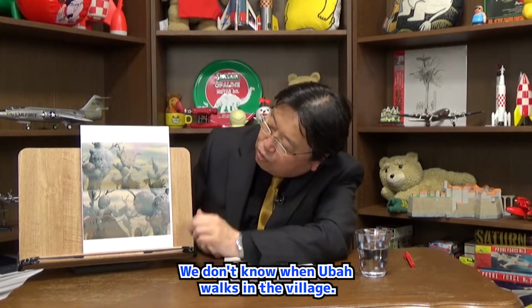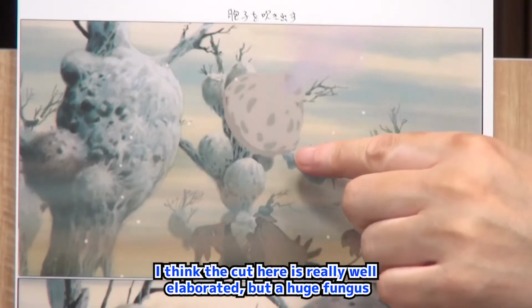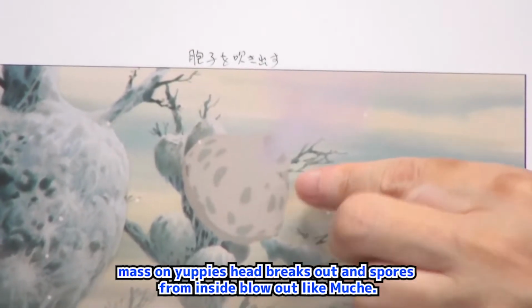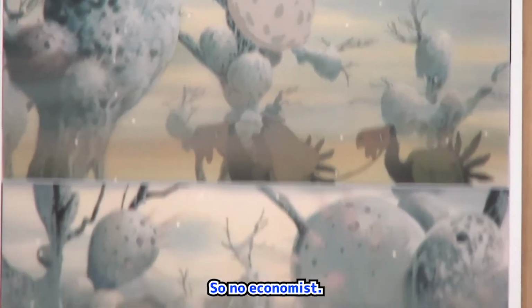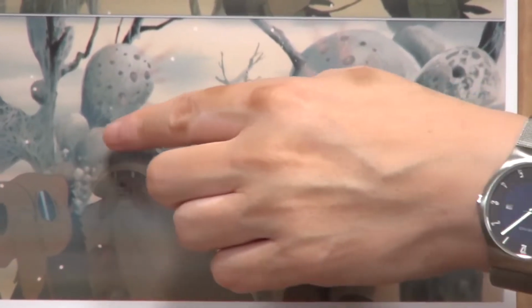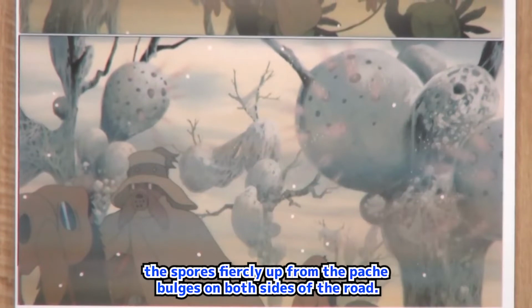When Yupa walks in the village, I think the cut here is really well elaborated. A huge fungus mass on Yupa's head breaks out and spores from inside blow out like whoosh. There's another cut right here where you can see that when he's walking, the spores fiercely erupt from the patchy bulges on both sides of the road.